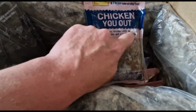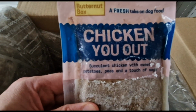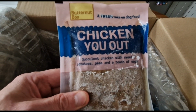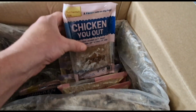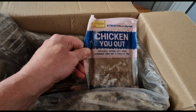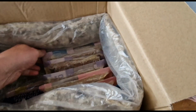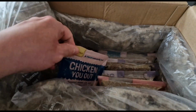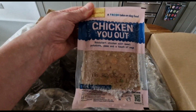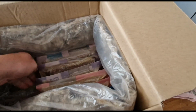So this is chicken with sweet potatoes, peas, and a touch of sage. Seems nice. This food seems better than what I eat. So I do Hello Fresh, and Halo is getting this. Another Checking You Out. And another one. So these, you can keep in the freezer and just defrost them and keep 5 at a time in the fridge.